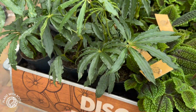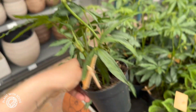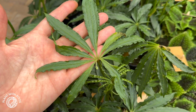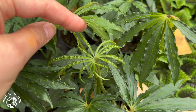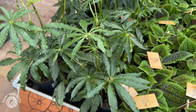And I think this is an anthurium. That's pretty interesting. Anthurium Everest, they call it. €5. Have you seen this before? I have seen it before because Boss, my friend from the other location, sent me a picture of these when they arrived. It's so funky. It kind of looks like that begonia. I don't know the name right now, but very cool shape.